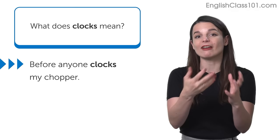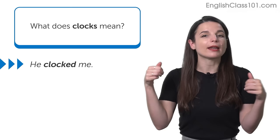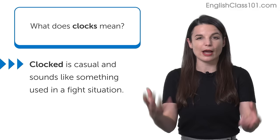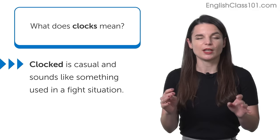He clocked me. You might hear this used in a car accident situation to talk about the impact of two vehicles. So the reason that we use clock instead of impact is because clock sounds a lot more casual and kind of rough. And it sounds more like a word we would use in a fight situation. So there's a little bit of an aggressive feel to this too.